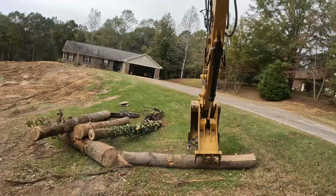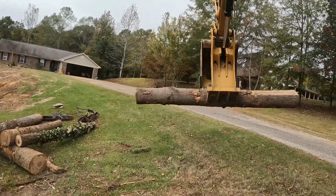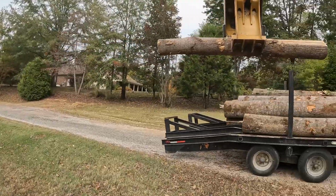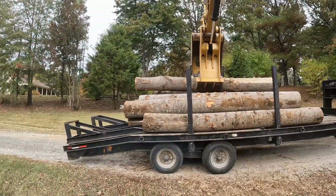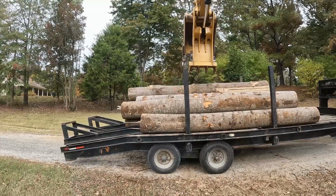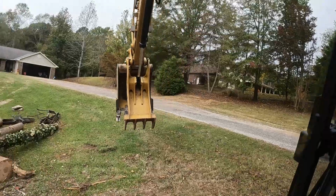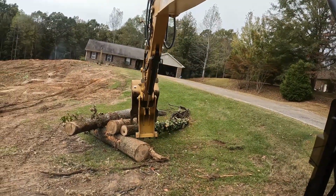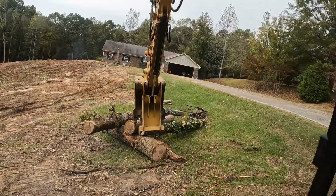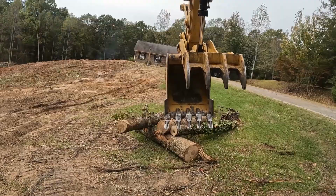So I don't know what's going on with the lumber market or timber market, but it ain't good. Some of you that may know, kind of comment and let us know what's going on. I don't normally take logs to the big sawmill. It's just these were good enough, and there's enough of them.